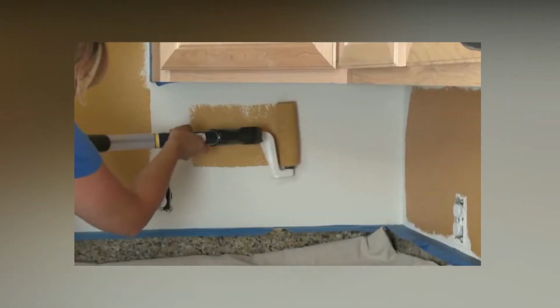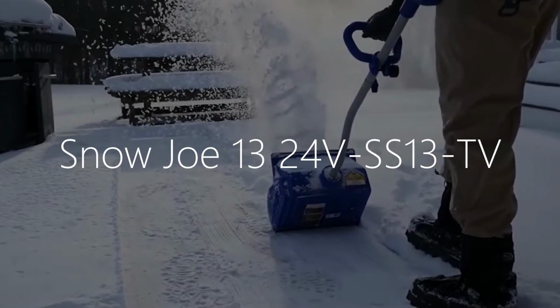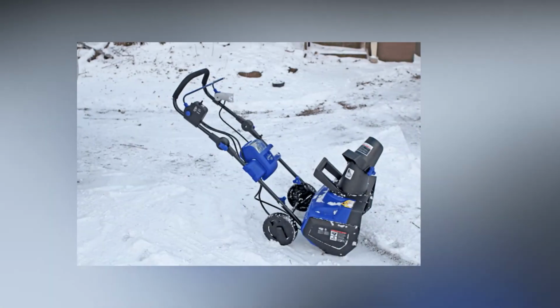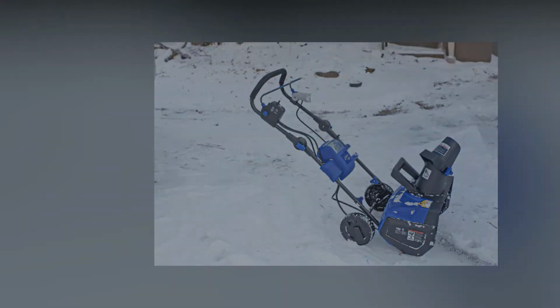The cost is $30. 8. Snow Joe 1324V SS 13TV. This product on our list has all of the benefits of an electric tool but none of the inconvenient wires.